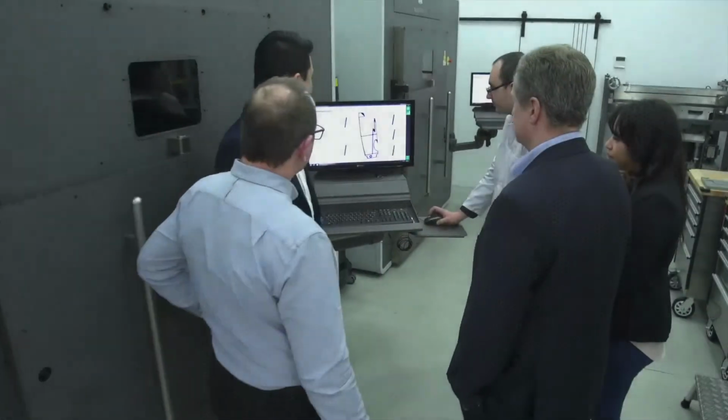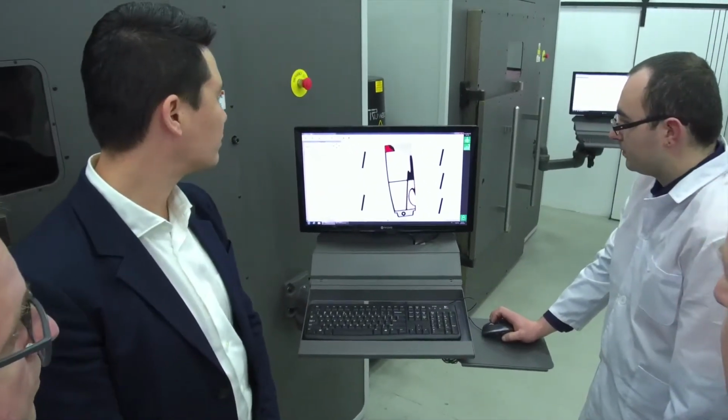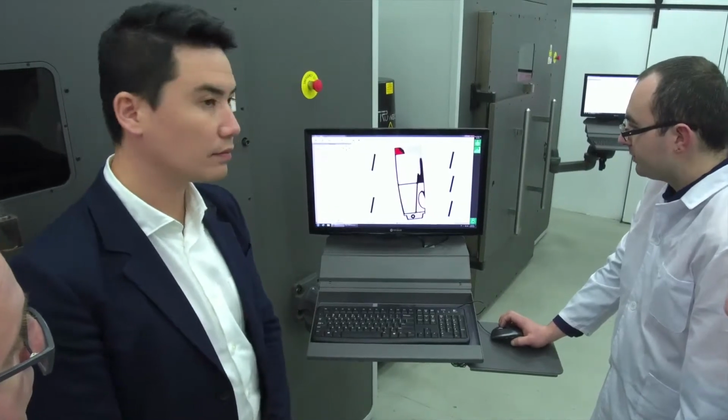We were lucky in a sense that we had a partner in this whole journey, I think is the message, without Konica Minolta's ability to iron out the bugs that comes along with such a complex installation.